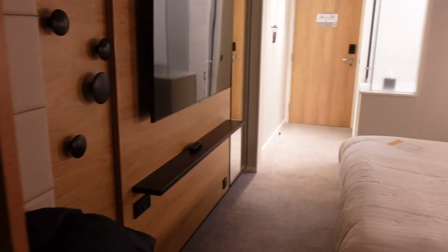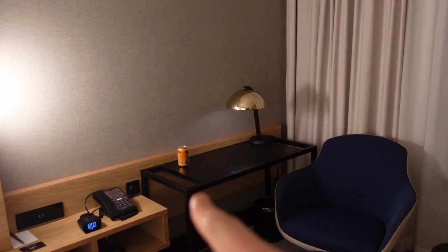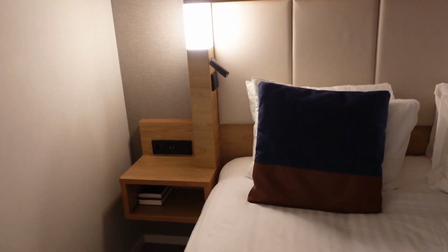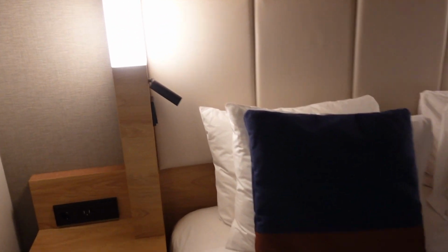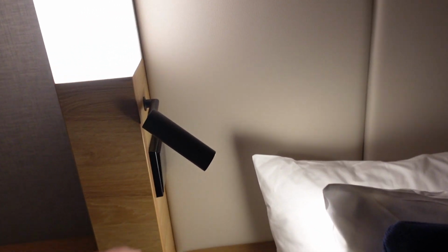So yep, that's really it for the main room area. The Canine Brew is mine, by the way. Doesn't come with the room. You do have bedside lighting. I like these lights here. They're built in to the headboard. You've got your bedside kind of reading lights there as well.